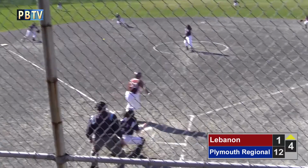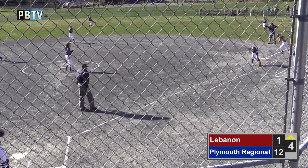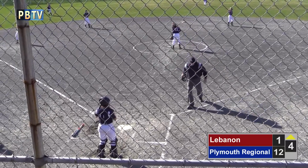Here comes the 4th pitch, and it's hit. 3rd baseman makes the play, makes the throw, and it's a safe call. Trisha Keller is unable to catch it and tag.